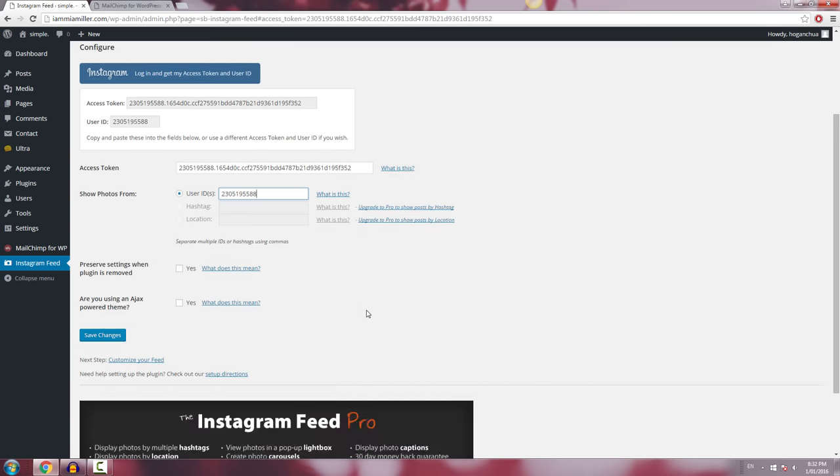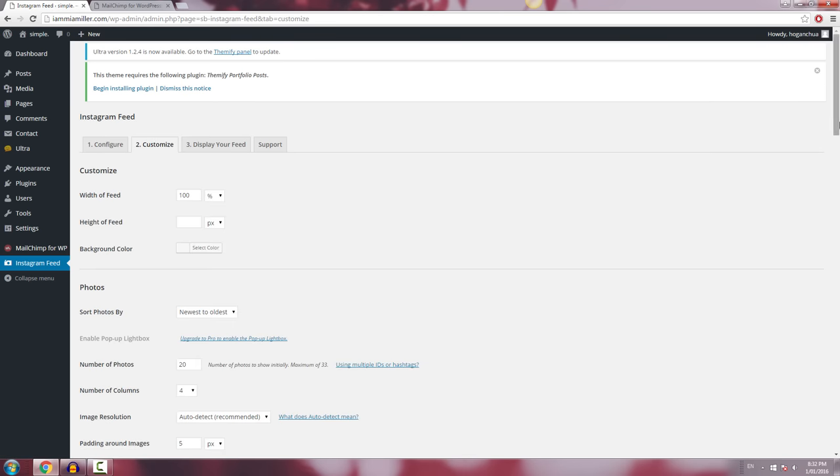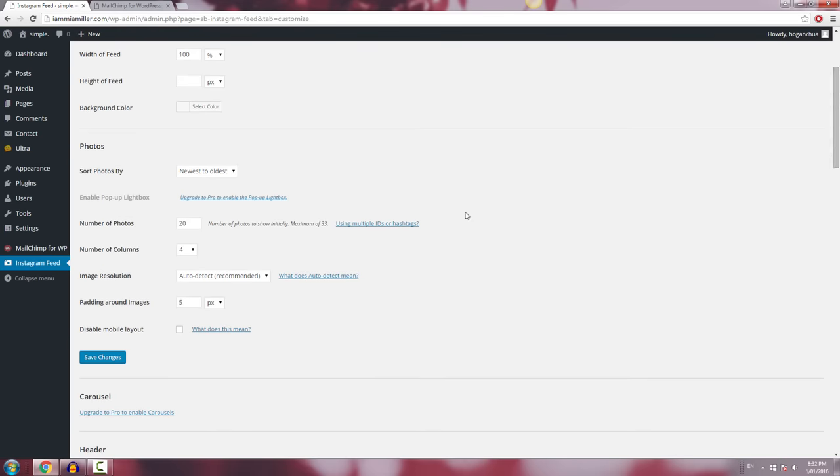Okay. Now we're going to save changes. As you can see, that was step one. Now we're going to move on to step two, which is customize. We're going to scroll down here and go to the photos tab. For the number of photos, we're going to show 6 photos initially, and you can change that to any number you want. We're also going to set the columns to 6. For the padding around images, I'm going to select 0, which means the space around the images.